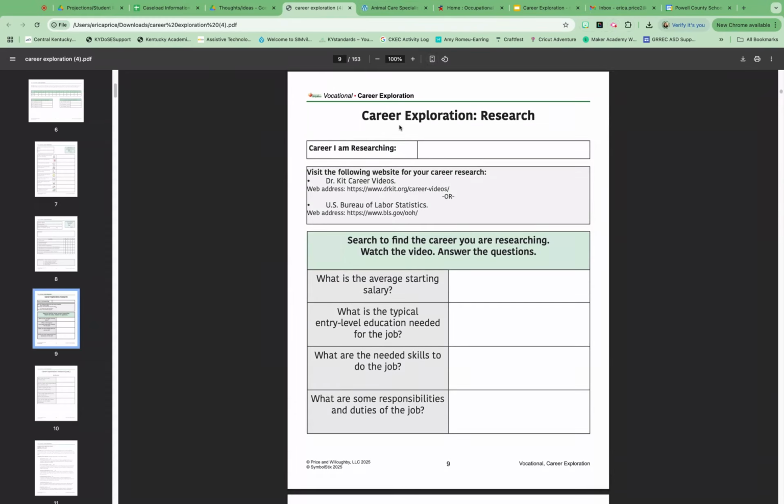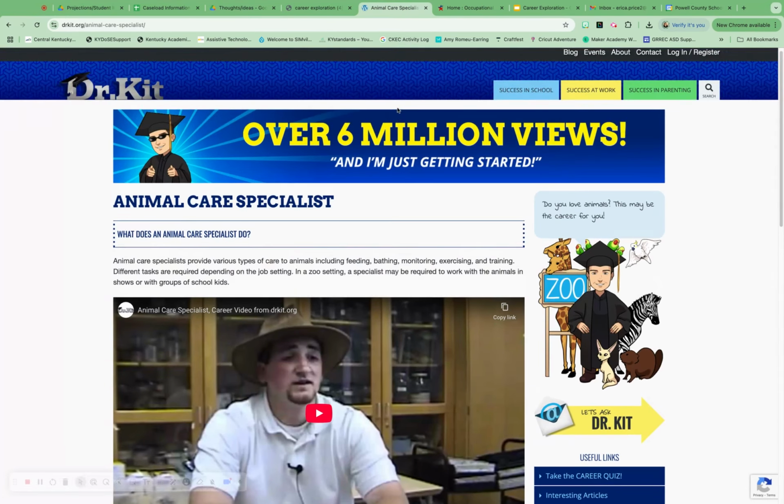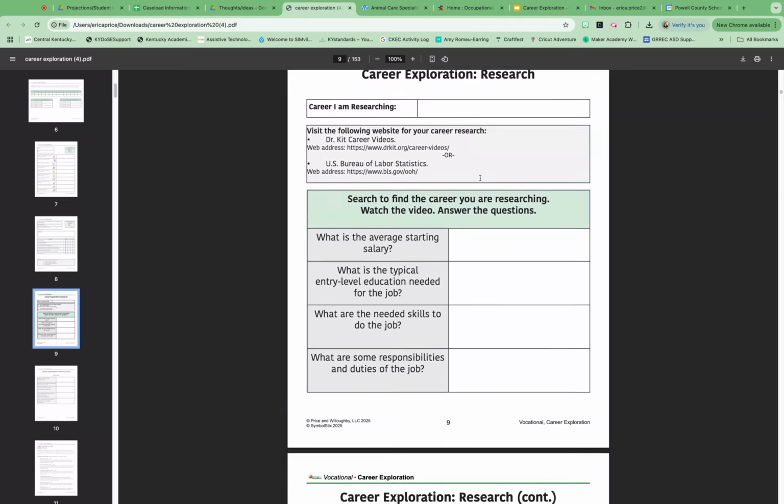You will find information for each of the careers within this document, either here on this Dr. Kidd's career site or here on the U.S. Bureau of Labor Statistics site. So both of those sites, again, are linked within the document to allow easier access. Let's move on.